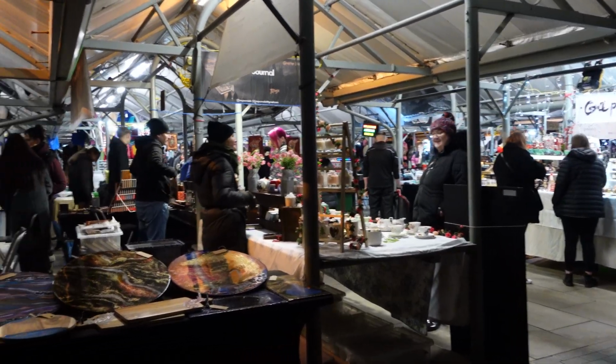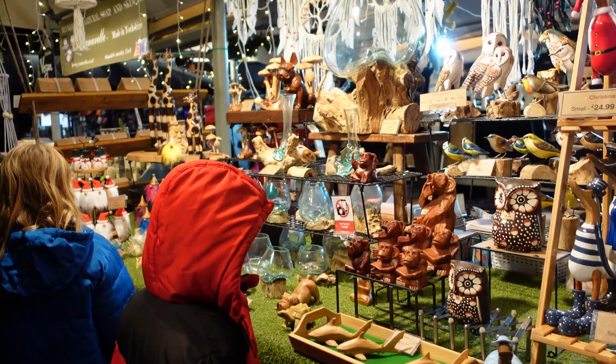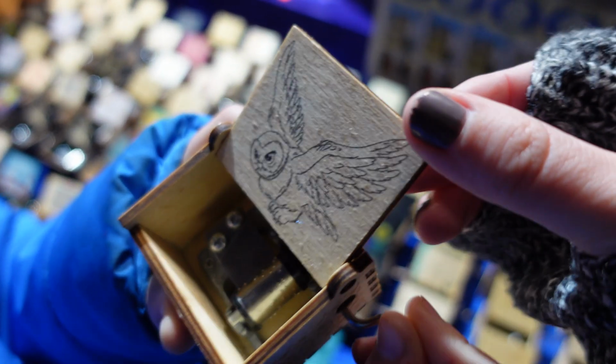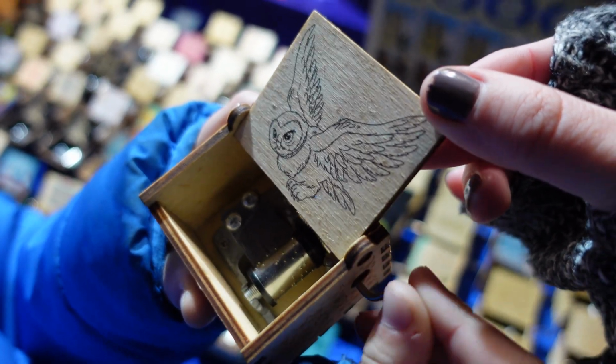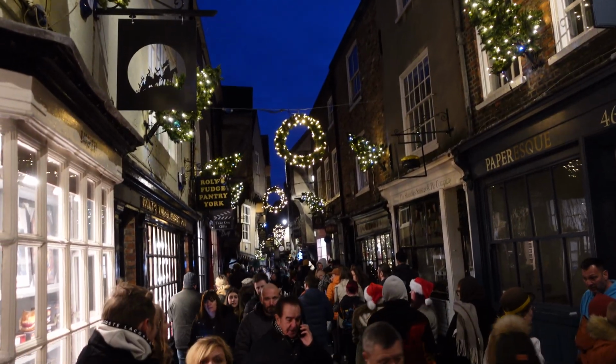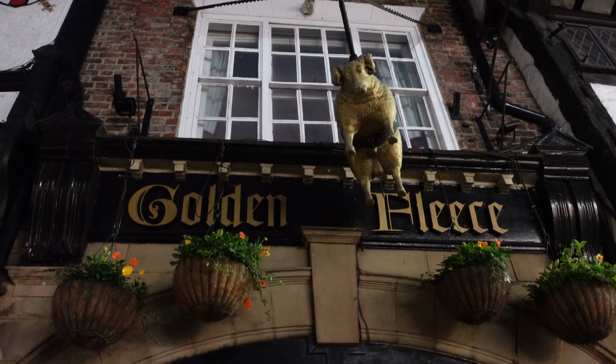This market over here by the Shambles is amazing. Now we're gonna head from the market down Nocturne Alley, as the kids are calling it. Ooh! And this takes you to the actual Shambles, which is lit up at night.